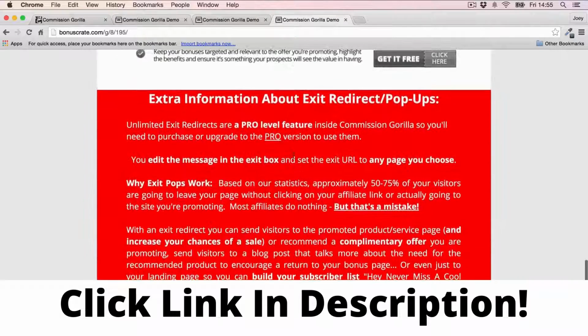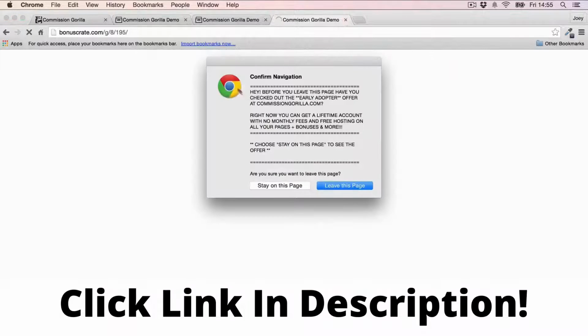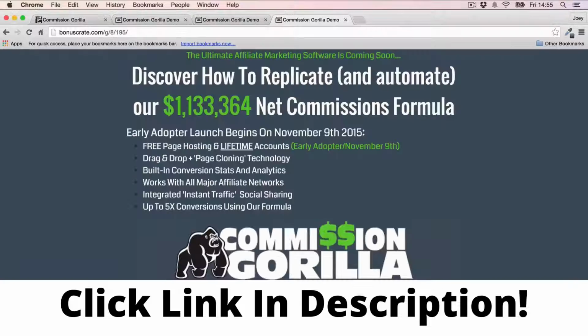Looks great. Now, exit redirect works simply by, if you click off the page, a pop-up comes up just like this. So the pop-up will come up. You can customize this however you want, and you can get them to basically stay on your page. Now, again, very, very effective tool. Very great way to capture more leads and make more money from those promos.